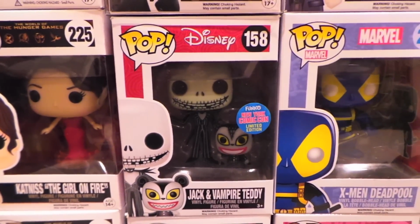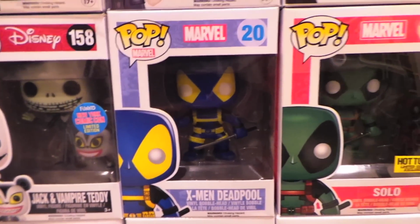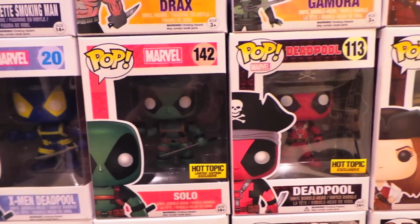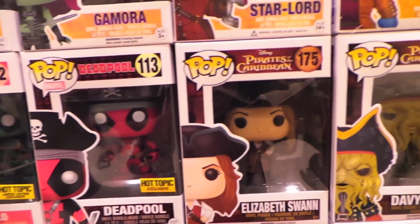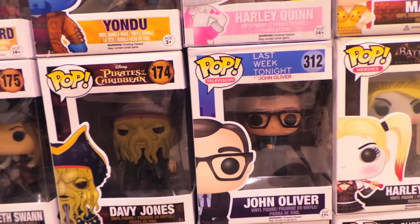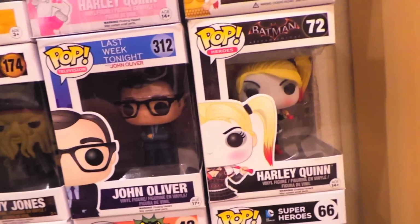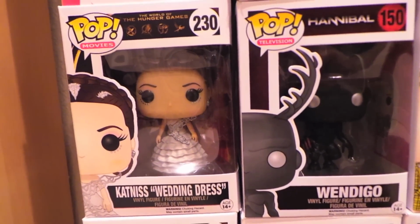Jack and the Vampire Teddy from the New York Comic Con. X-Men Deadpool. Solo Deadpool from Hot Topic. Pirate Deadpool from Hot Topic. Elizabeth Swann. Davy Jones. John Oliver. I really want to get a Conan, but haven't been able to. And a Harley Quinn. And here's Katniss in her wedding dress.